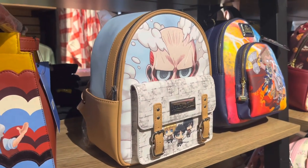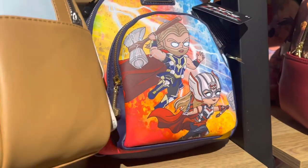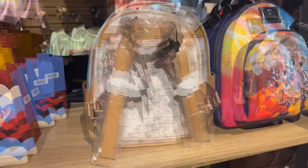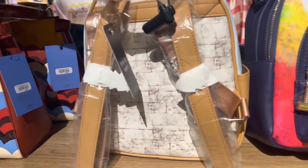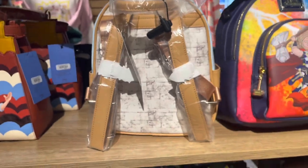I wish I was familiar with this particular show, but Sweet Wills, listen, I ain't up to date on my anime at all. The back of the bag is what I really like. I love the wall look. They did a really good job with this particular bag. Let me give you all a close-up look at the tag so you all can see. Okay, and it's by BioWorld. I'm telling y'all, the mother companies ain't playing.